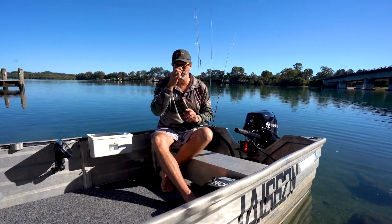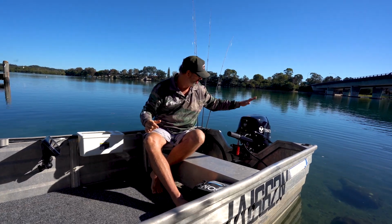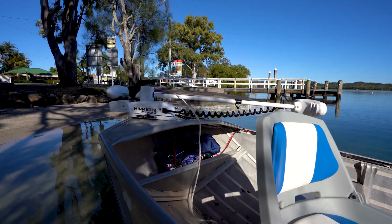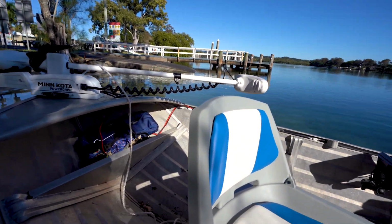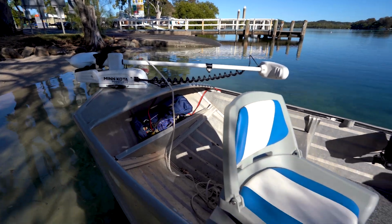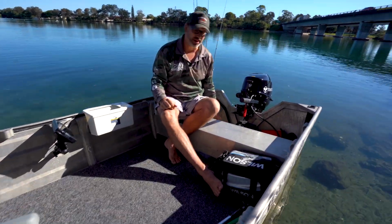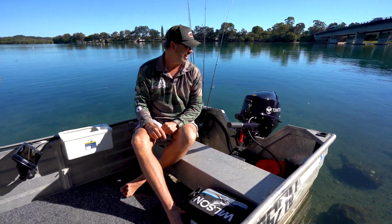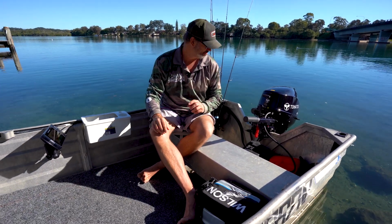So I think these are the last changes to the boat. We've got the new 15 horsepower Tohatsu on. We've moved the Minn Kota so the head doesn't stick into the back of the passenger. We've re-siliconed the bung hole there, although we did put the boat in without the bung. A bit of water went in. I think we've all done that at one time or another.